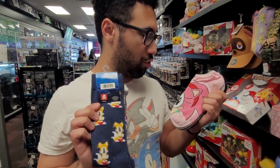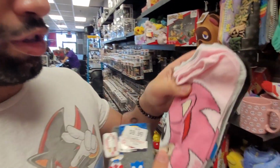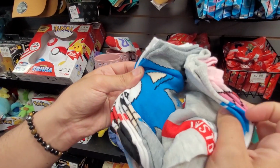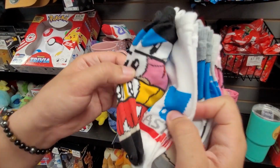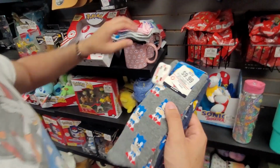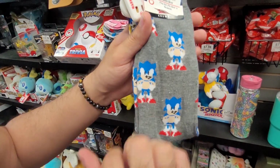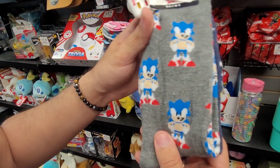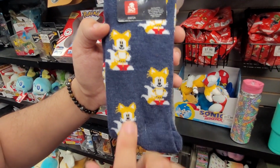We also found socks. Coming to GameStop is not complete without finding socks at a game store. We have these small, little, tiny socks. You can see your boy Sonic in there, and there's since 1991, and then the whole gang, that's the squad. So these, which are longer socks, more of my style of socks. This is actually really cool. I really dig this design. And then we have Tails on the other side. Tails looks kind of creepy, kind of crazy. I don't know what is going on with his face there, but there's Tails.